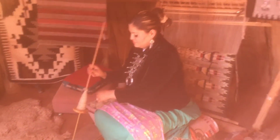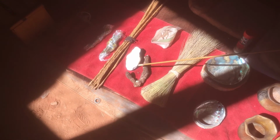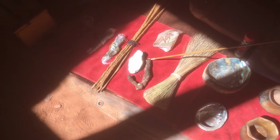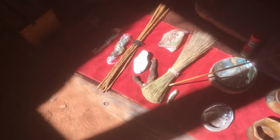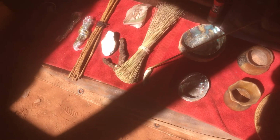And then on the floor here are some of the tools that they use as well. This one here is called greasewood sticks. They were used for cooking, for stirring, for mixing. Yeah. This one here is yucca root. This is used as soap for washing, for bathing. The white portion on the inside, like this one here, this white part is used as soap.